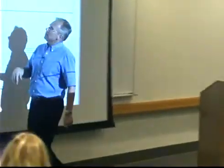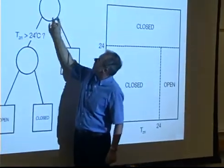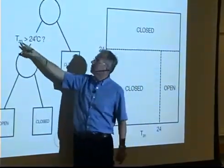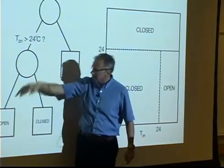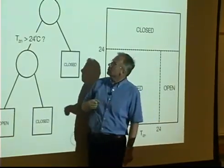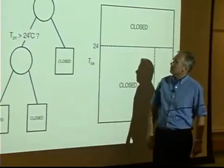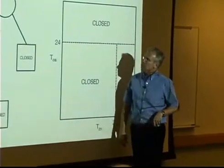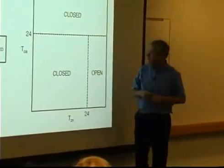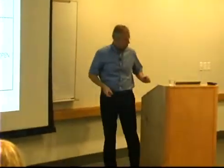The classification and regression trees look like this. Basically, if outside air temperature is less than 24 degrees Celsius, and that's yes, then go down to the left. And then if the zone temperature is greater than 24 and the answer is still yes, then open the window. So what we have are these decision trees. These are called dendrograms. You basically can start at the top and walk yourself down, and you get fairly simple rules as the outcome of that CART model. And this is just a representation of that decision tree in terms of outside air and zone temperature.